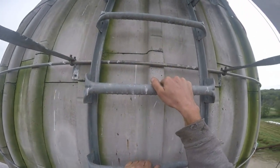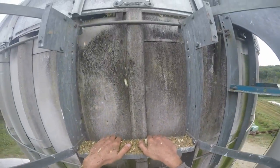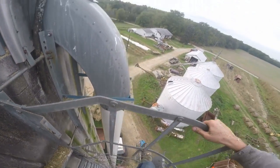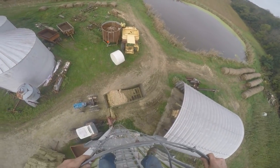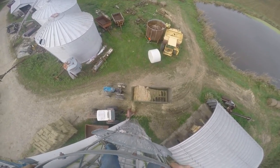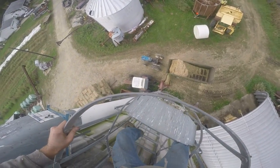Oh yeah, I think those wasps had time to clear out. Yep. Hey, I can see my house from here. And the neighbors. We're already halfway through. Man, I will make it down and the wagon will be empty by the time I get back to the ground. Let's be safe, have a platform to stand on.